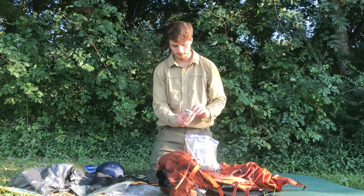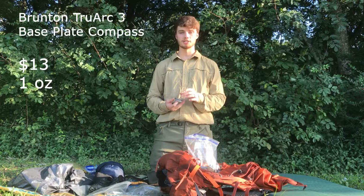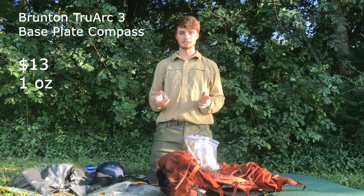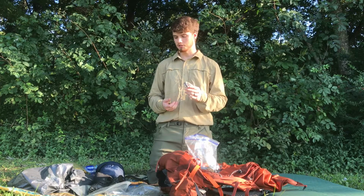Next, I've got a Brunton TruArc 3 base plate compass, and the main reason that I got this was because you can change the angle of declination, and that's useful when you go to different regions, because true north isn't always exactly north based off of where you're at in the world. So this is useful for that.